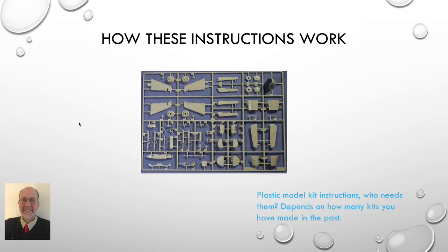So how do these instructions work? This plastic model kit instructions you can see, who needs them? Depends on how many kits you've actually made in the past. And in my past childhood, I have made hundreds of plastic aeroplane kits. So this video is like the instructions to putting a model kit together.